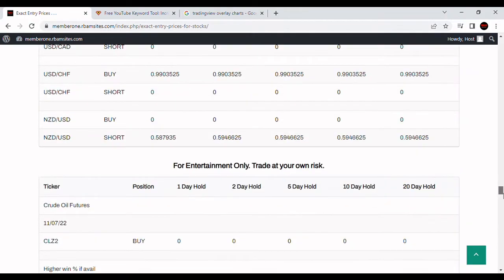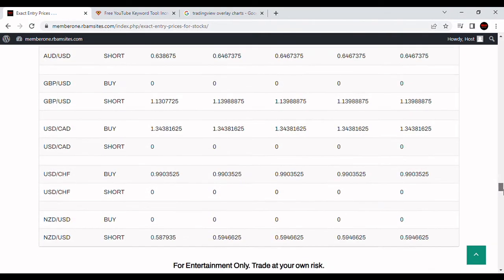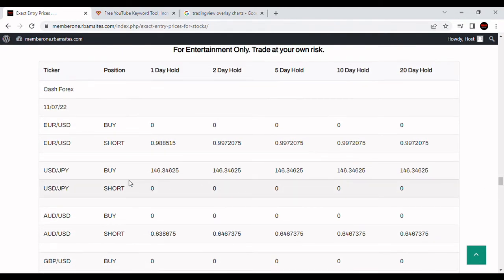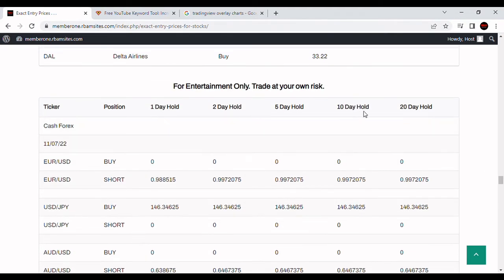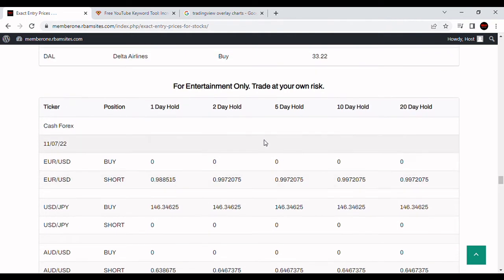Let's look and see what RBM research says about the entry prices for the yen for Monday, the 7th of November. Right here we have 1, 2, 5, 10, and 20-day algorithmically generated. It's got buys, so it's looking for it to push down to the 1.634 level all the way across, and it's saying if it gets pushed down there, it's a buy all the way across. Of course, for entertainment purposes only, trade at your own risk.